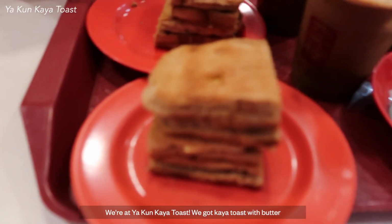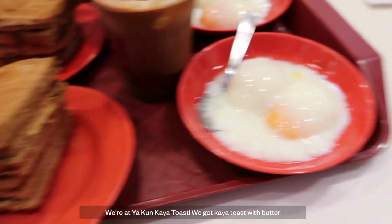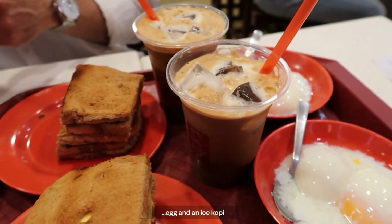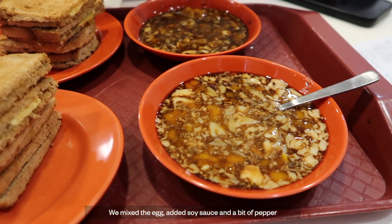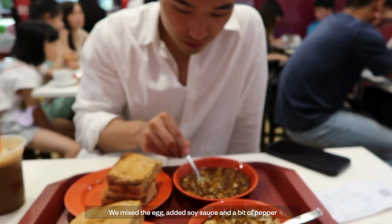Let's go eat! We're at Yakult Kaya Toast. We got kaya toast with butter, egg, and an iced coffee. Let's see if it slaps. We mix the egg, add soy sauce, and a bit of pepper.